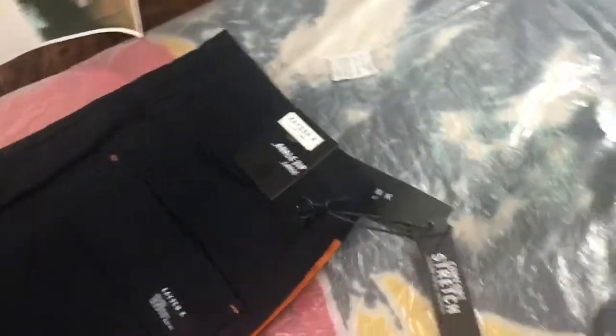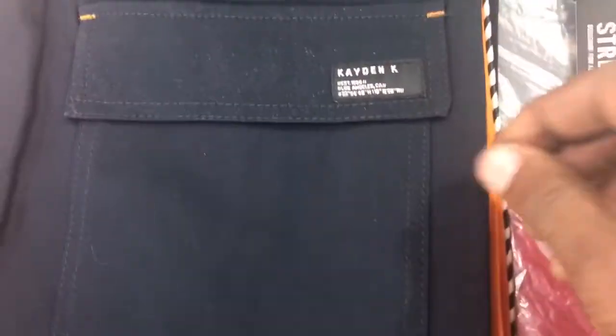Next thing I like about these is they're all cargo. These are not the nylon or none of that. They're all cargo track pants, so that's another reason why I like it. This is a new one that just came out. Also, I get a size up. I usually wear a medium, but I learned from these to get a large. So everything I get on here is a large. I don't get medium.